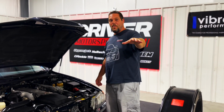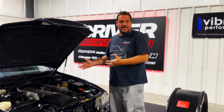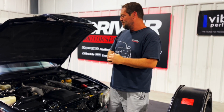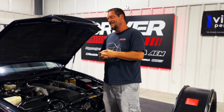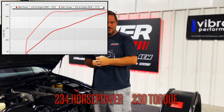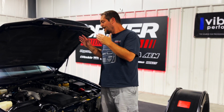All right, guys, we're back. So we did the dyno run. Very quiet, but that's what you expect from a stock car. Sounds smooth though, like it should. Again, I'm just gonna tell you this is one of my favorite vehicles of all time. And she made 234 horsepower and 230 foot-pounds of torque. So this is a great baseline for a Tour V, JZX100 Tour V, Chaser Mark II, Cresta.